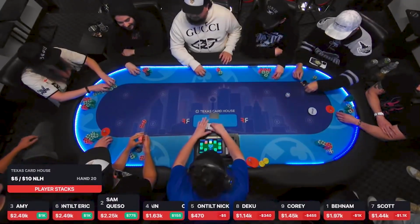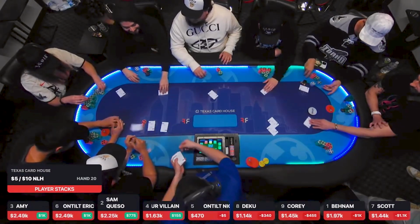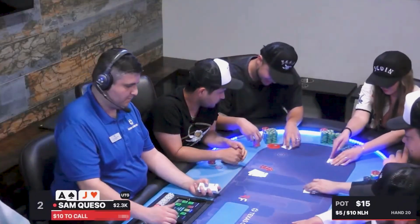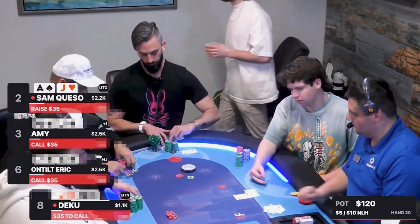In the second hand, we look down at ace-jack offsuit from under the gun. Now, real quick, the nit game is on for $50 a person. So if you lose, you got to pay $400, and obviously I'm one of the last players left. So when I look down at ace-jack offsuit under the gun, I open to $35. The +1, cutoff, and button, who is the other remaining player with his button, they all call. So we are 4 ways to a flop.